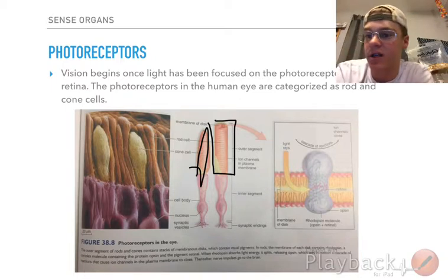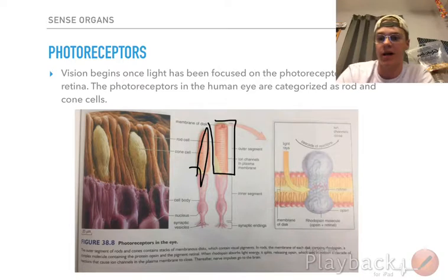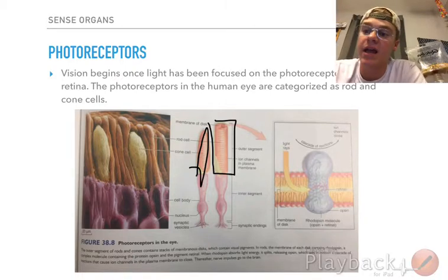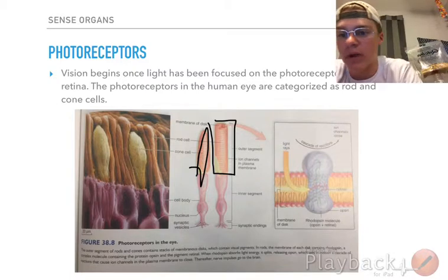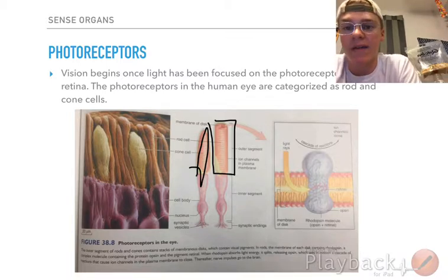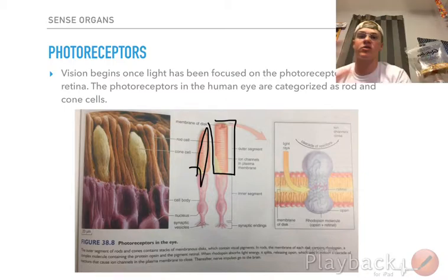The outer segment of rods and cones contains sacs of membranous discs, which contain visual pigments. The membrane of each disc contains rhodopsin, a complex molecule containing the protein opsin and a pigmented retinal. When rhodopsin absorbs light energy, it splits, releasing opsin, which sets in motion a cascade of reactions that cause ion channels in the plasma membrane to close. Thereafter, nerve impulses go to the brain. And that's how rods and cones work. Very important to us in order to be able to see and perceive what we're seeing.